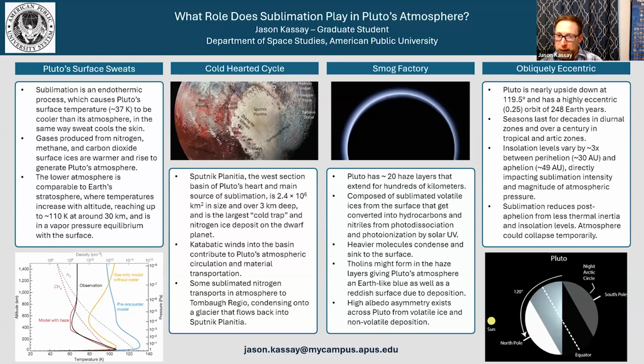Right now, Pluto is past its perihelion, on its way to aphelion, and what's going to end up happening is that the atmosphere is going to start to collapse and possibly completely collapse.